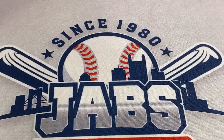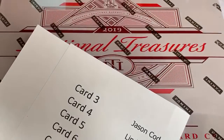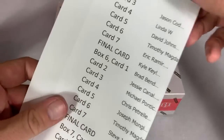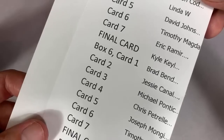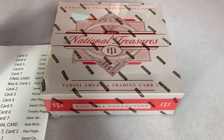Let's readjust this. And box number 2. Here's all the folks in box number 2. I guess I can just throw away this other sheet since we're done with it. Zoom on out just a tad. And there we go. This is box number 6. It's the second box in the second case. We got Brad, Jesse, Michael, Chris, Joseph, Timothy, Steve, and Brad's got the final card. So no David J. Box 2, case 2.